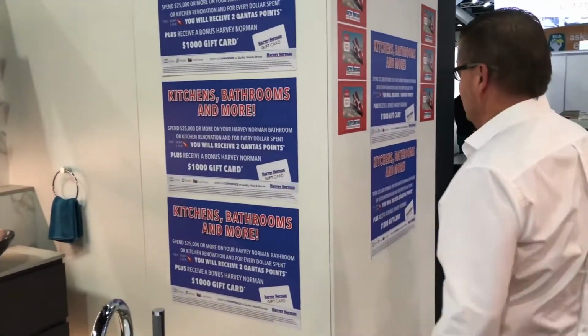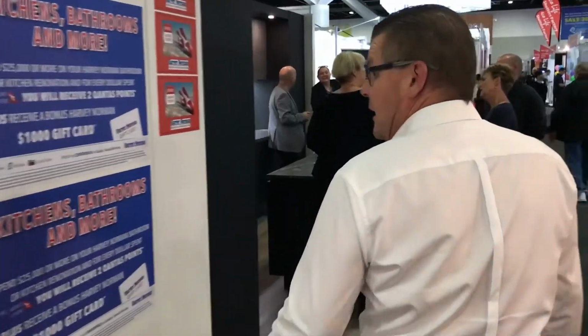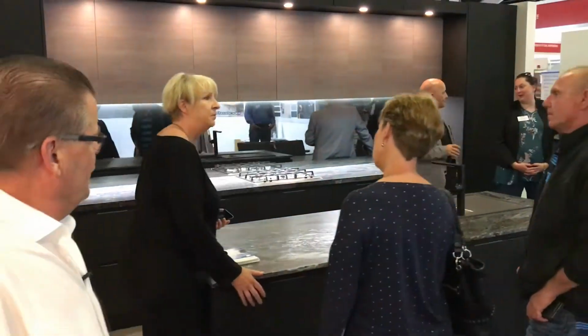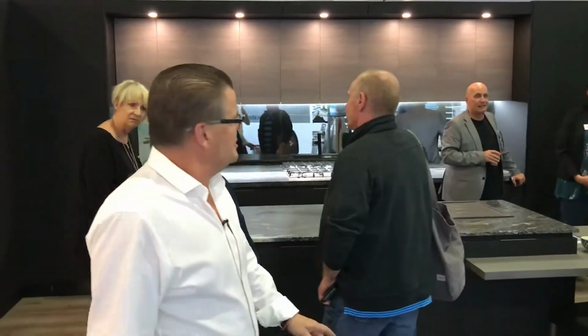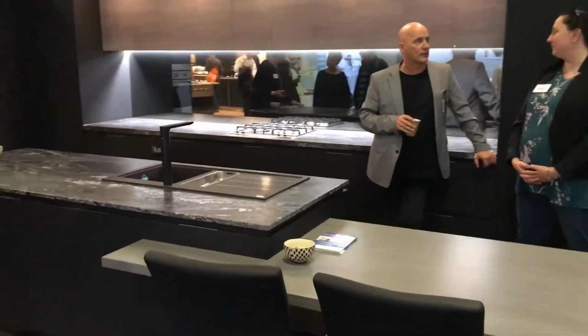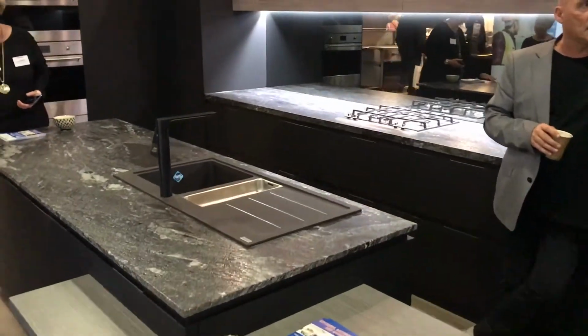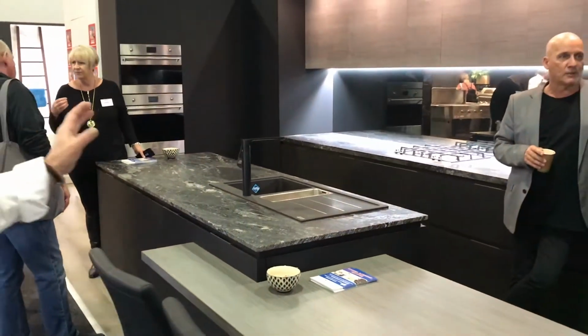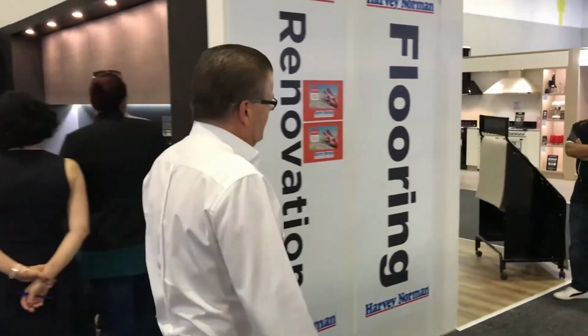Come on down and have a look at some of the kitchens. We've also got double Qantas points on offer this weekend. Got some beautiful new centre bench tops from Cosentino. Gorgeous natural products with a 10-year warranty on them, something unseen before. Mirrored splashbacks. We've got a whole range of different accessories and internal fittings in the kitchen. Come and have a look at some of the other stuff that we've got.